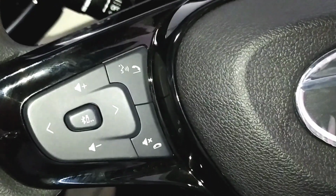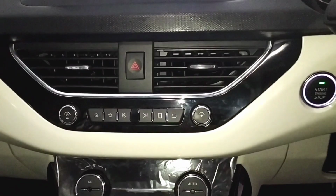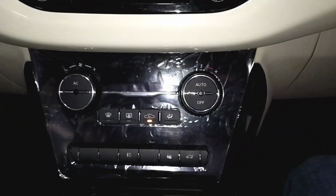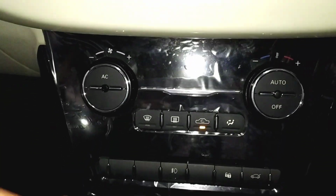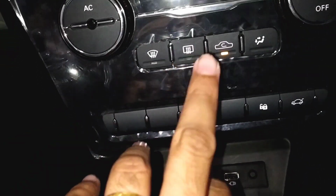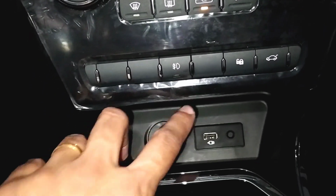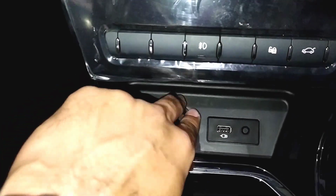It gets a 3-spoke flat bottom steering wheel with audio controls on the left. And the tri-arrow design continues even on the interior of the car. These are the audio controls, and below it are the air conditioning controls. It gets a single zone automatic climate control. This is for the fog light. This is to lock or unlock the doors, and this is to open the boot. You get a 12-volt power outlet and a USB charging port, along with some storage space.